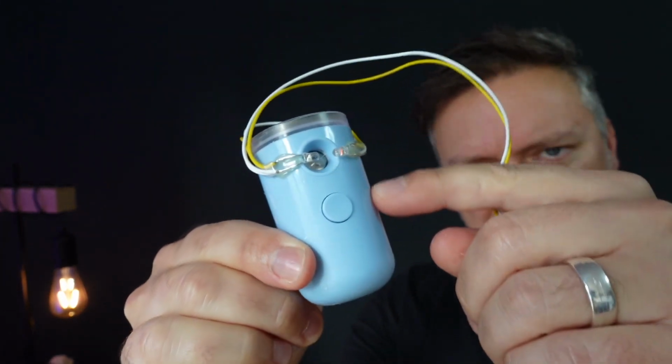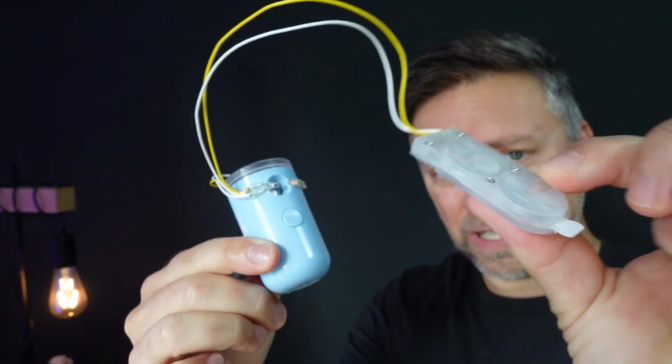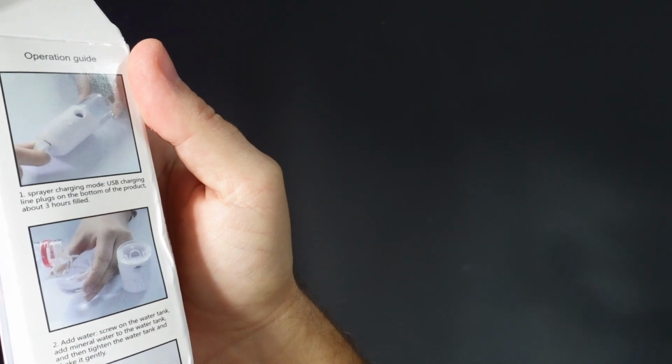There's this thing with 2 lights, a little control here, which is not a remote control like shown in the film. And then there's this, whatever this is, cup. So I'm assuming I need to put water in here. Number 1, sprayer charging mode.